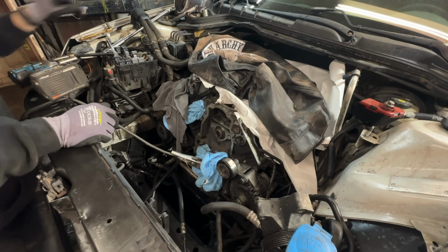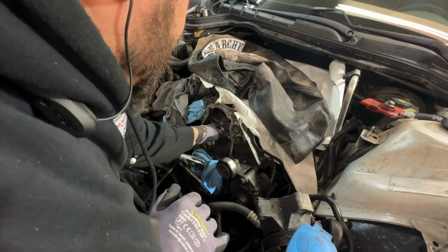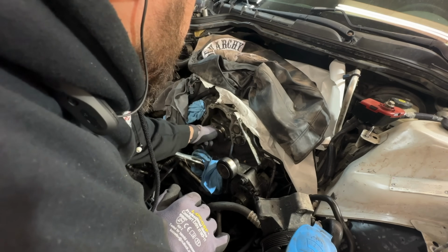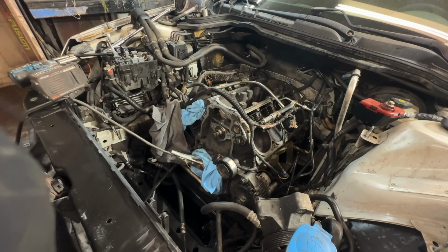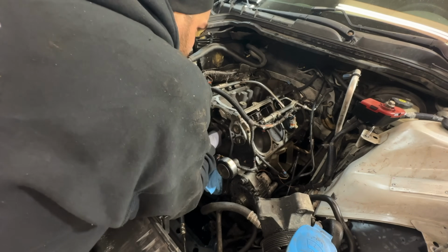Where did I put the bolt? Oh, there it is. Am I forgetting something? This should just pop right out, shouldn't it? What am I forgetting? What am I forgetting? Well, I gotta look something up. I'm forgetting something. I assume you just pull a small block Chevy. Yeah, there's something catching.